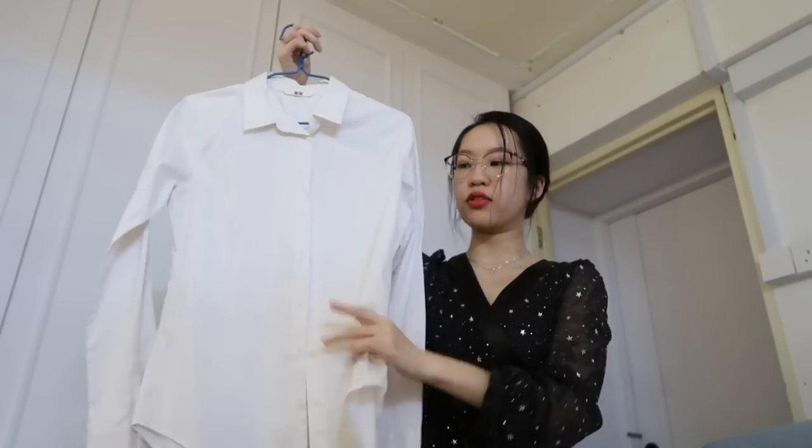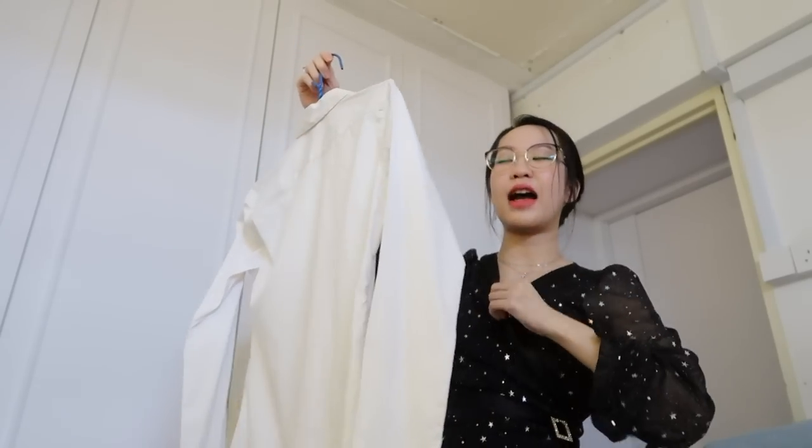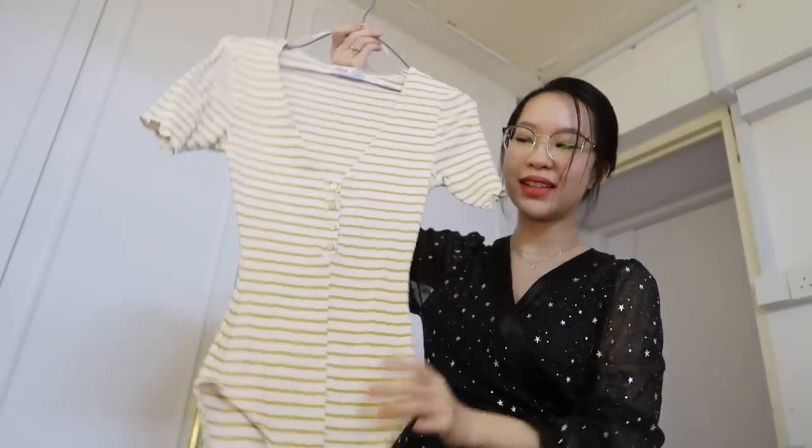A basic dress shirt. Every person, I feel, should have a basic dress shirt, male or female. So I love wearing this with a jumper. This one, declutter. What is this even?